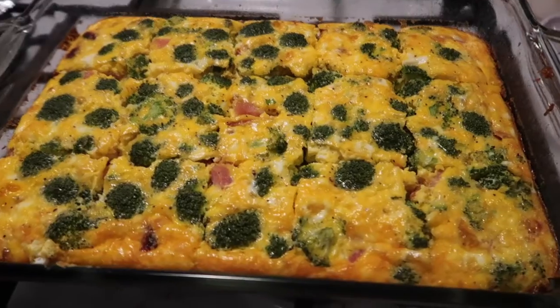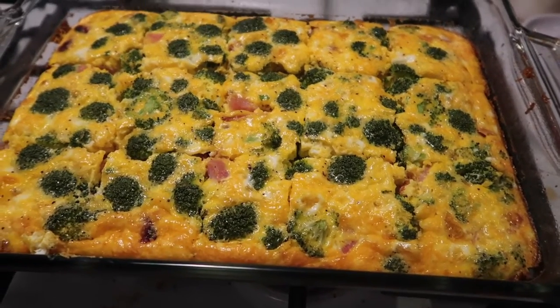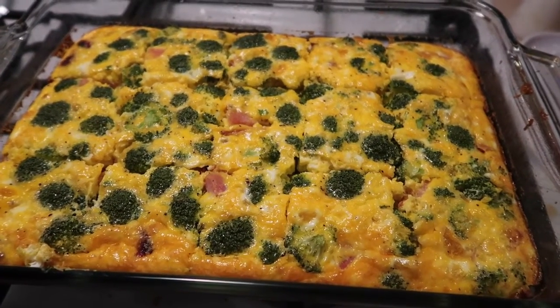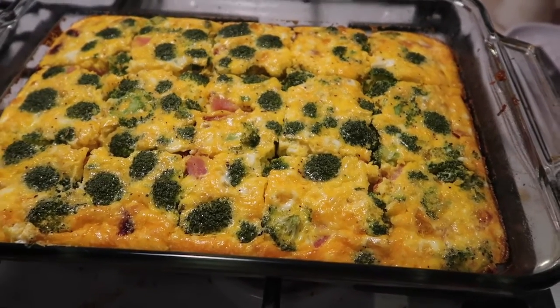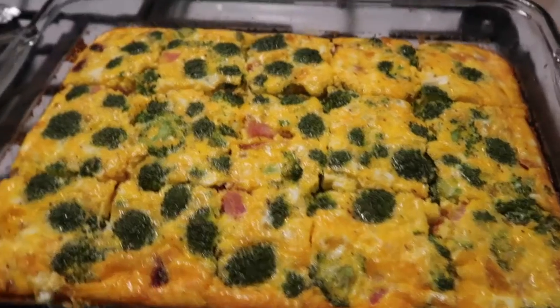But because I was running a little short on time and I didn't have time to make the rice, I was like, let's just do an omelet bake. That's what this is for dinner tonight. We'll probably have leftovers, so people can have it for breakfast tomorrow as well. My dad will probably have this for breakfast, and Jack can have it too because he likes it.